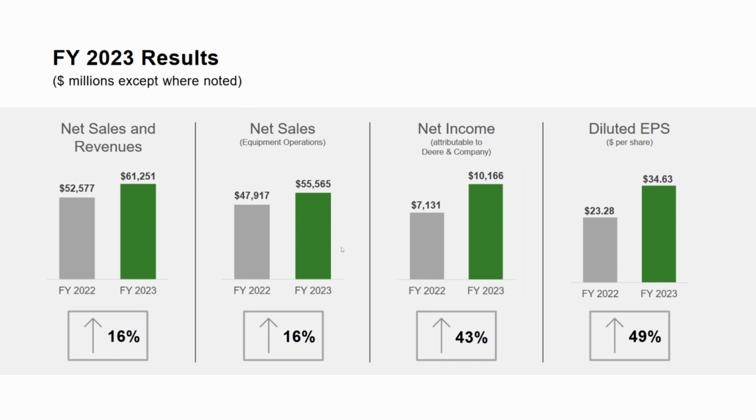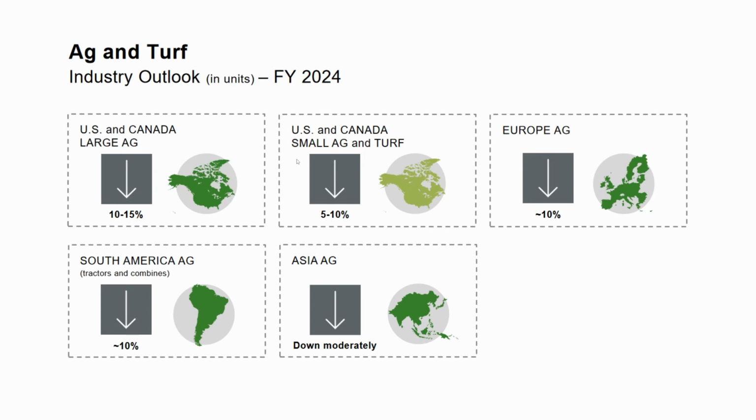Net sales again up 16% on a year-over-year basis. Net income up 43% and diluted earnings per share even up almost 50%. So in the last year, John Deere could really produce some extraordinary financial results. Unfortunately, they don't think that they can continue with this huge growth trend from last year, also in this year.